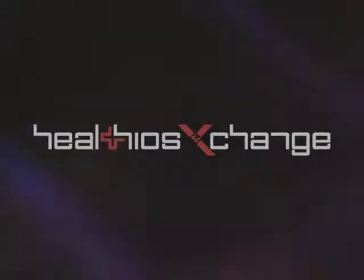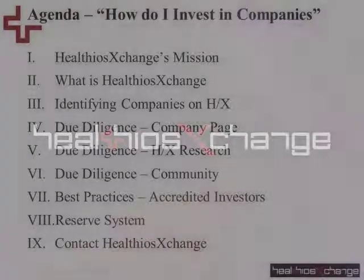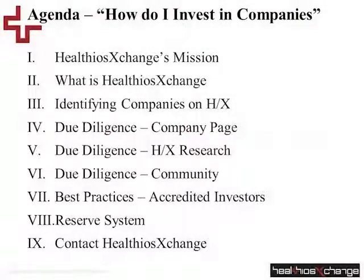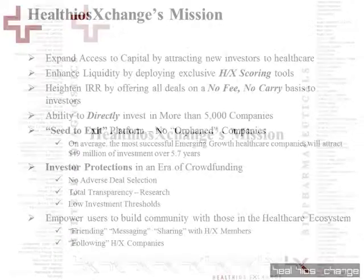Our agenda for today will be the following. We're going to talk a little bit about the mission statement. If you've attended a previous webinar, you're going to see a few similar slides, but it's important for new members to see the mission of HealthiosXchange. What is HealthiosXchange? Identifying companies on HX, performing due diligence with company pages, performing due diligence with research, performing due diligence with community-based aspects of the portal, and best practices of accredited investors overall. We're going to talk a little bit about the reserve system, which is the way that accredited investors fund companies through the portal, and then some contact information.